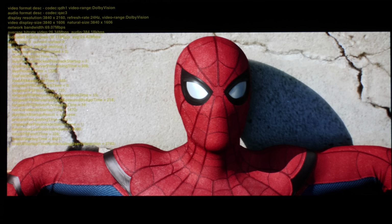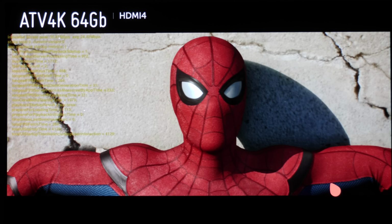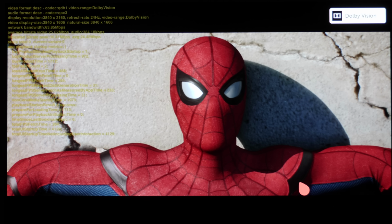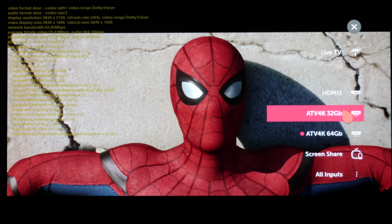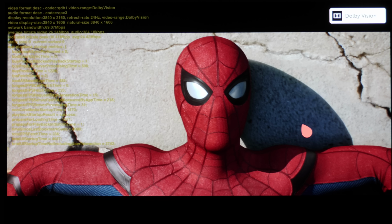To assess whether there's any difference in picture quality between the 32GB and 64GB Apple TV 4K boxes, we plug them into two separate HDMI inputs on a 2017 LG OLED TV. And with the same calibrated settings on the television, the image on screen looked identical when we toggle back and forth from one HDMI input to the other.